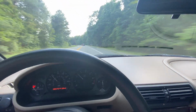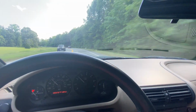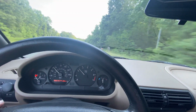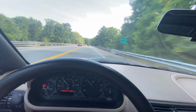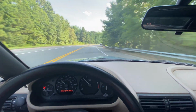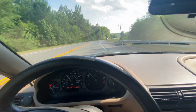Like I said, this is a true one-owner car. Original title, Carfax, which will be on the listing, will verify that it's a one-owner. It's got a flawless Carfax report, no issues whatsoever. Very smooth over these bumps. Steering has no vibrations whatsoever.